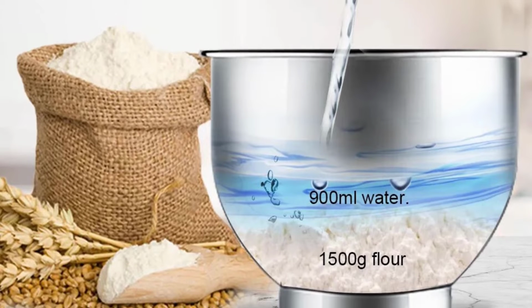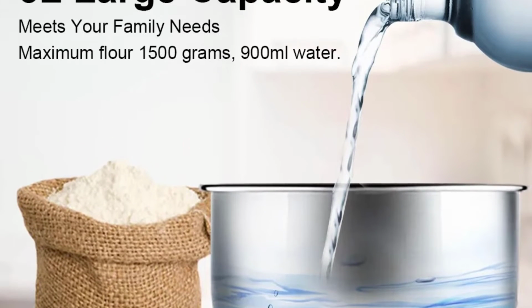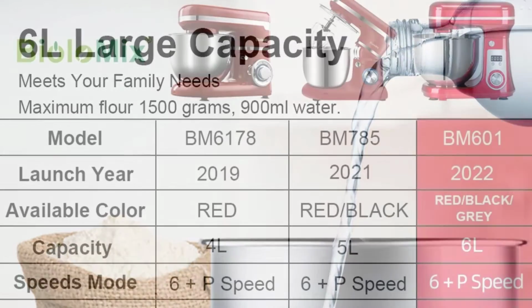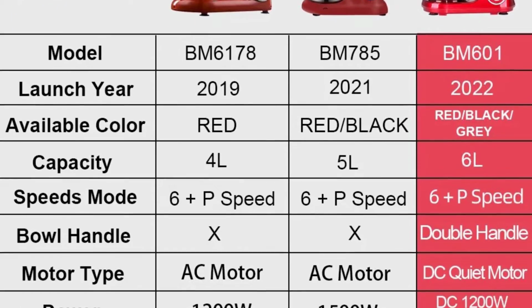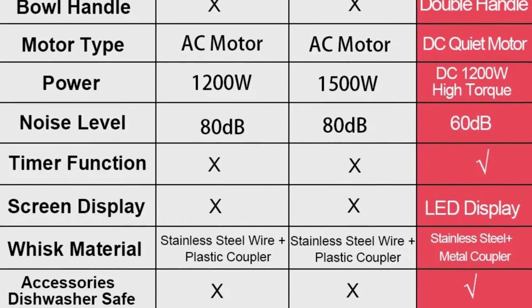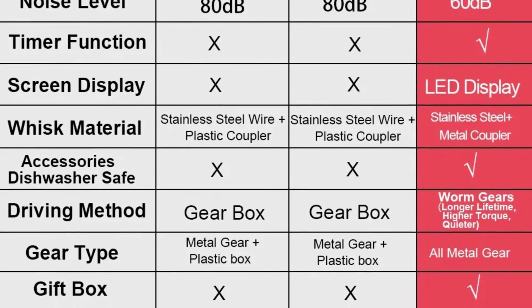The 6L stainless steel mixing bowl is roomy enough to accommodate large batches of dough, batters, or frosting. This capacity is perfect for those who love to bake or cook for a crowd. The included dough hook, flat beater, wire whip, and mixing bowl cover a wide range of culinary needs. The attachments are easy to switch, making it a breeze to transition between tasks.